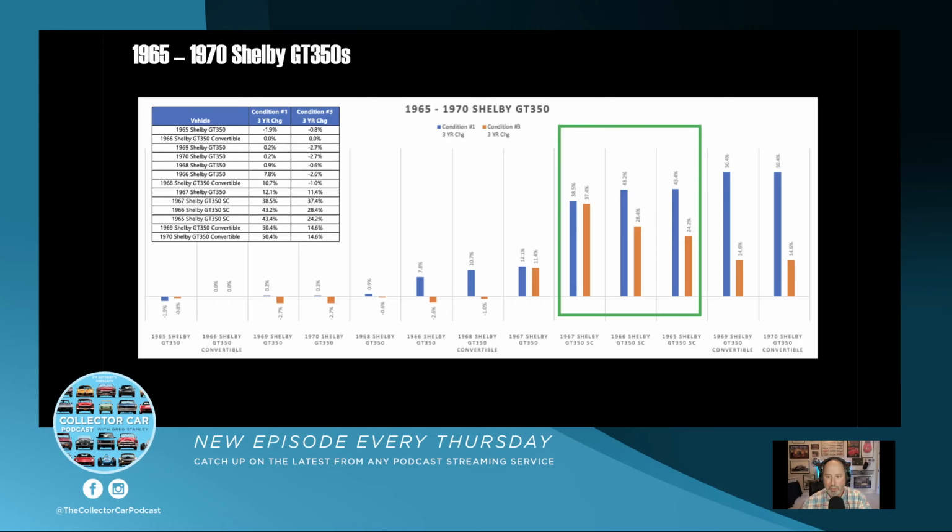The numbers for a number 3 car are not as strong, but they're still well into the double digits. Now, the second big winner here, and this is a little bit of a trend you'll see shortly, is the 1969 and 1970 Shelby GT350 convertibles, which had a huge appreciation over the last 3 years. In number 1 condition, 50.4% appreciation. In number 3 condition, about half that, 24%. This is pretty fascinating. People seem to really be catching on to these cars. They were overlooked for years, and now people are finally appreciating them.